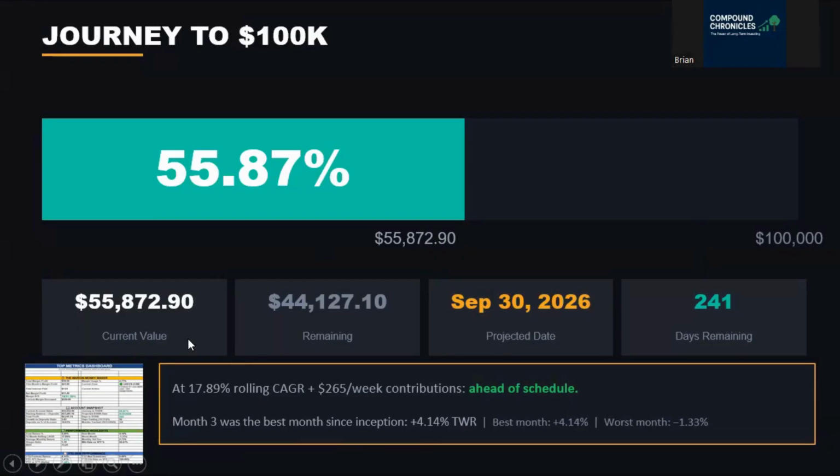Journey to 100,000. We are 55.87% on our way to 100,000. We have about $44,127 to hit our goal of 100,000. And right now, with our strong deposits and strong growth, it's saying we should be there right around September 30th, 2026, which is about 241 days away.